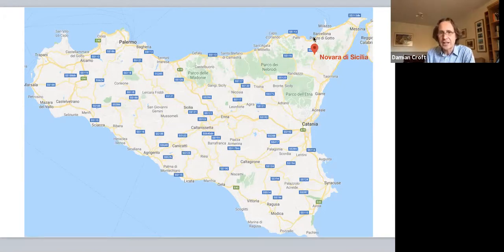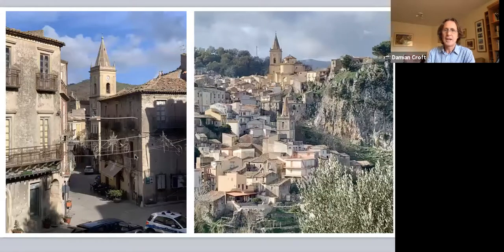And this journey, I mean, this is scarcely believable, but from this coast to this coast takes something like 3 hours of driving, just because you never get out of second gear and you rarely go above 20 miles an hour. But it's a beautiful road. And once you get to the top of it, you come to this beautiful little village by the name of Novara di Sicilia. And I think this always reminds me of a northern Italian town, this particular one.